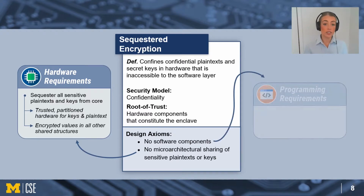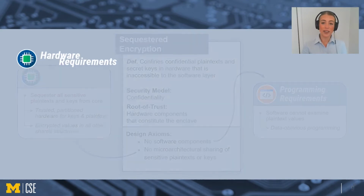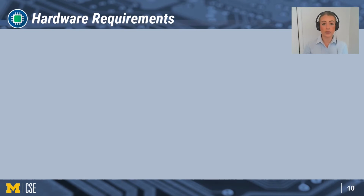Sequestered encryption also necessitates programming requirements. Specifically, software cannot examine sensitive plaintext, since these values are only revealed within the enclave. Thus, we must adopt data-oblivious programming. In the following slides, we'll go through these requirements in more detail to see how they are integrated in our microprocessor enclave design. Let's begin by looking closely at the hardware requirements.